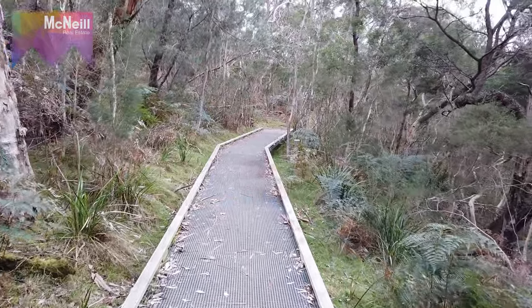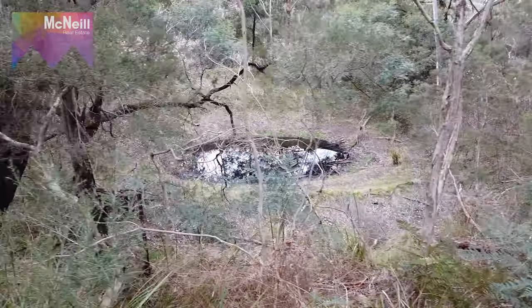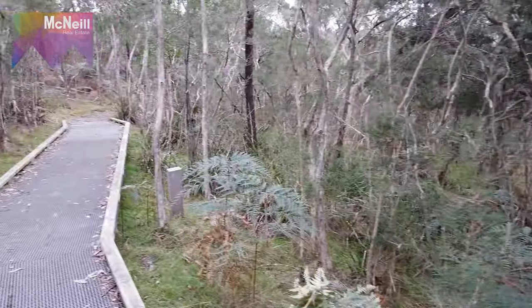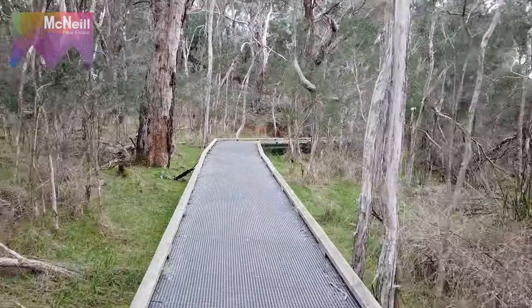There are lots of animals to look out for on your walk, including koalas, emus, kangaroos and echidnas. Many Australian animals sleep during the day, so they may be hard to see. The team here at the Briars organise after dark wildlife walks. That's the best time to see Aussie animals.